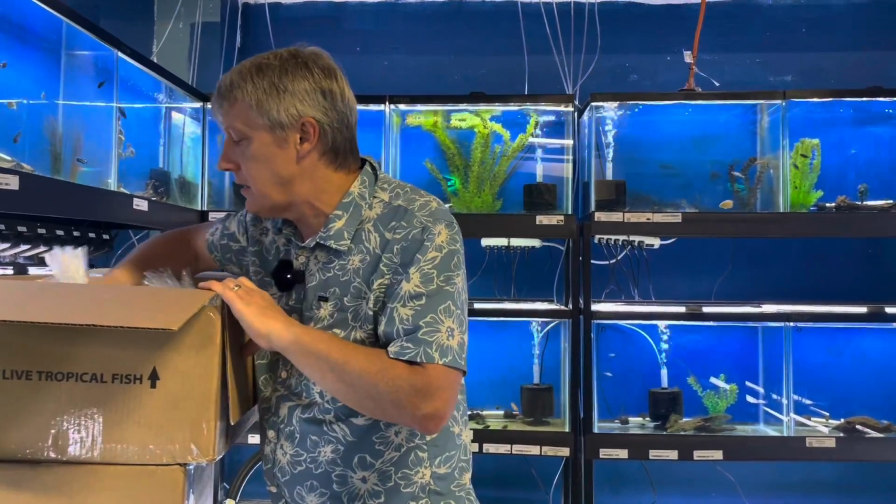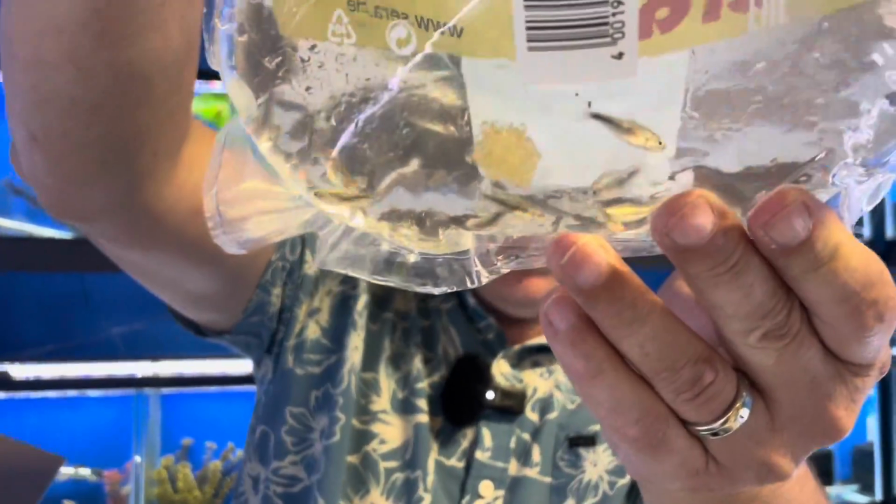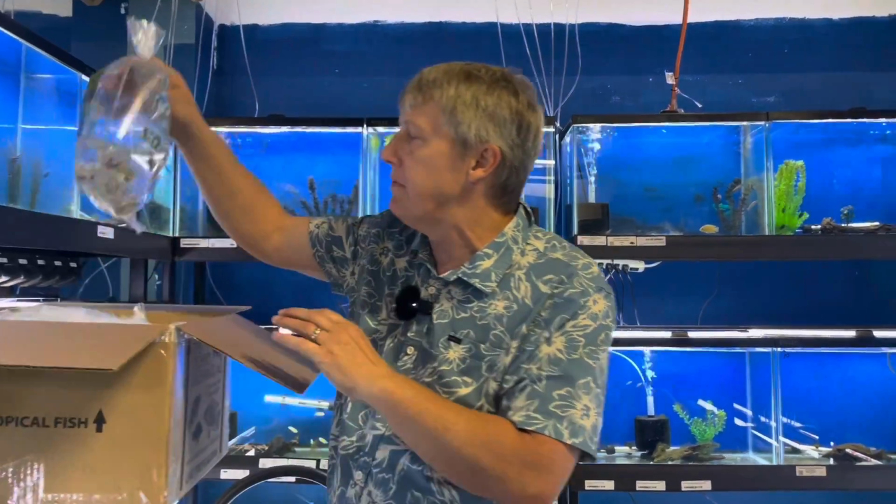Cardinal tetras, big restock on those as well. Got the bigger versions. These are the tank raised, larger cardinals. I still have some of the little wild ones from last week as well. Black Emperor is a little blanched in the bag, but that's pretty normal. They're tetra. Also on the tetra special, buy 4 or more, get 25% off of those guys.